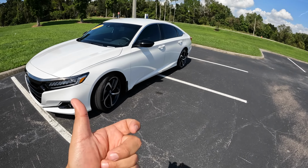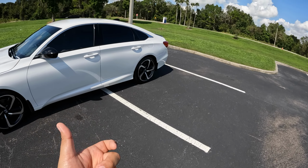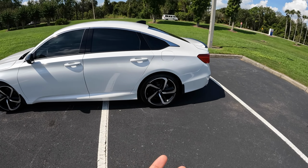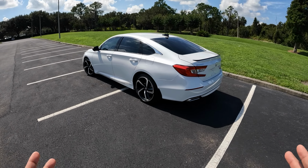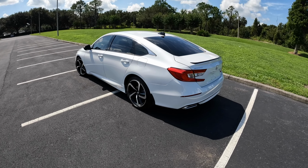Of course, you've got the Toyota Camry, the Altima, and various models from Subaru. And of course, the sedan market has kind of been dying off. Everything's going to SUVs. So unfortunately, the SUV has taken over, and I'm still glad that Honda offers a fantastic sports sedan, or a sedan overall.